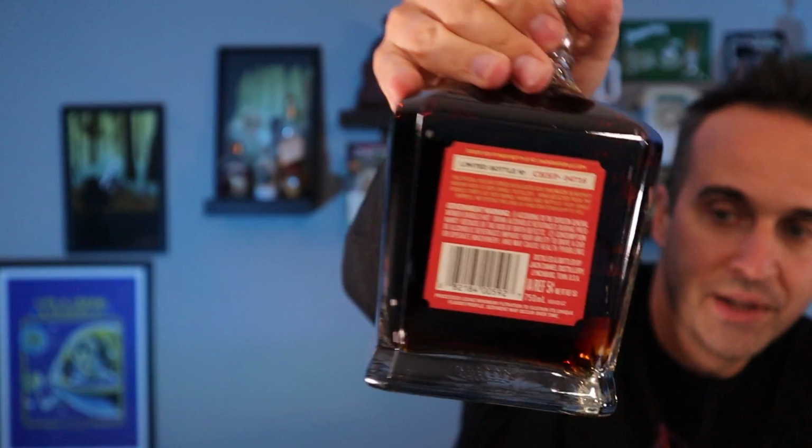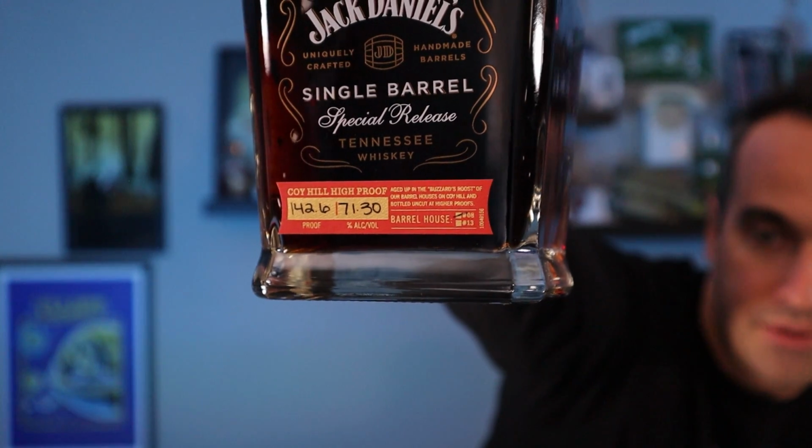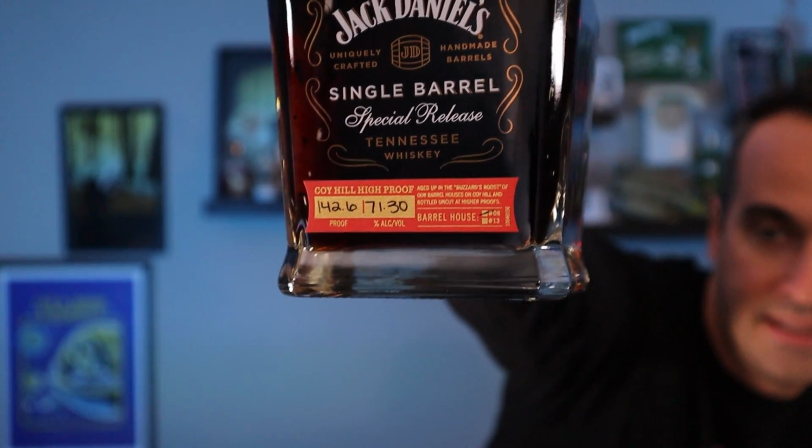So this is bottle number CHHP04716, as you can see right there. On the front, I told you guys the proof, and then down there it also shows you which barrel house this is from. This is from number 8. And it says aged up in the buzzard's roost of our barrel houses on Coy Hill and bottled uncut at higher proofs.